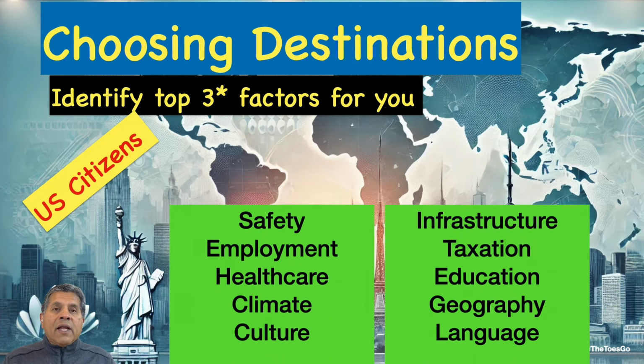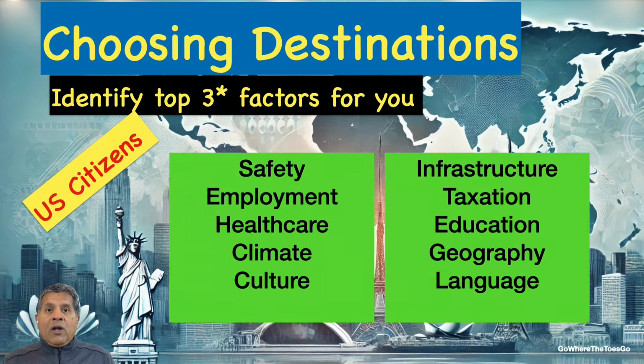Now, once you've got that list, or if you're going to start here, you want to select a country. Here are some of the things to consider to see whether or not they fit your needs. Let's take a look at them. Safety, and that's crime and political, employment, healthcare, climate, culture, infrastructure, taxation, education, geography, and language. So building a priority around this is important. Make a short list and say, for the countries I can go in, what are the most important things? Or you can begin here and say, what are the most important things for me? Let's look at the countries that are best in certain areas, and then let's see about the visa.